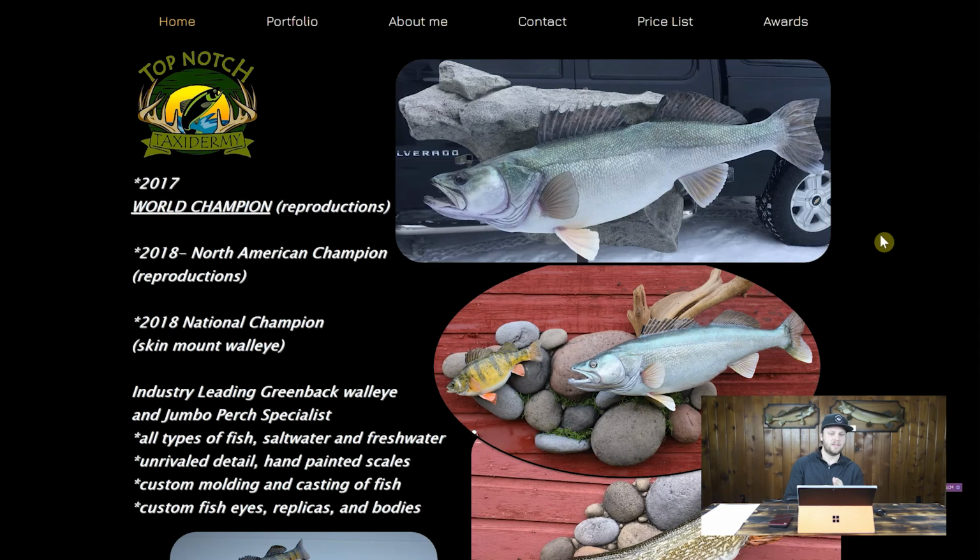And there are a lot of places to get replica fish mounts, but I've spent a lot of time researching the good, the better, and the best. And if we're getting up to the best of the best range, I've got to direct you here. This is top-notch taxidermy out of South Dakota. I'm not affiliated with them. I don't know who owns and operates it, but just go through their portfolio and look at some of their work. It's absolutely incredible. A taxidermized fish replica, really, really cool gift idea.